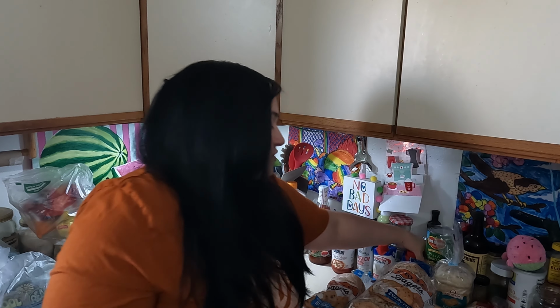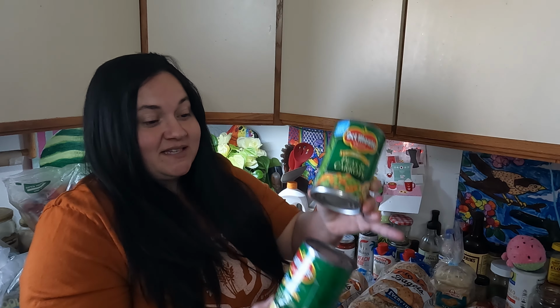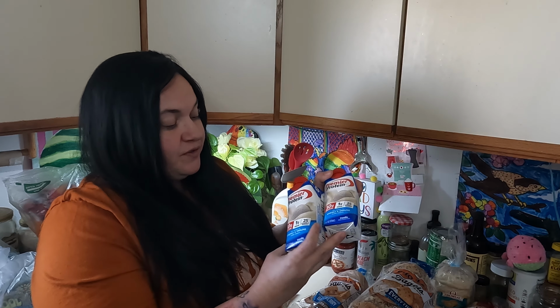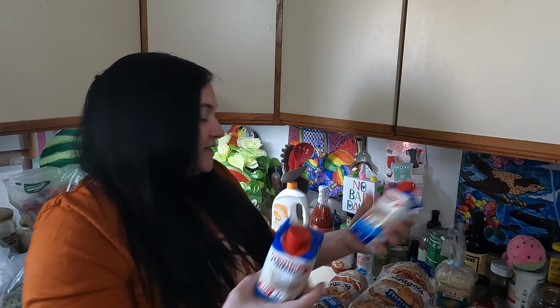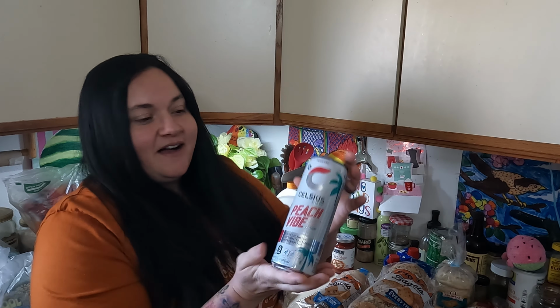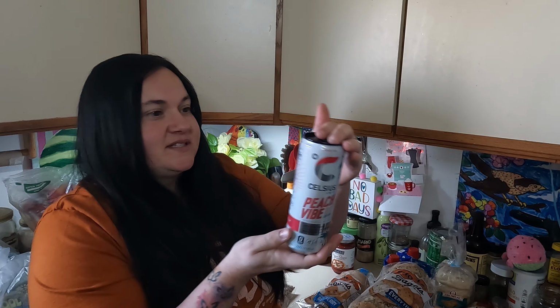And then for the pantry section, I got 1 can of peas and carrots and then 1 can of golden white corn. I got 2 packs of Premier Protein shakes. These are good for a quick breakfast because I don't really eat breakfast. So drinking a breakfast is kind of nice. And then 1 little salsa here.